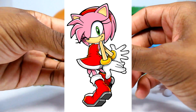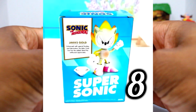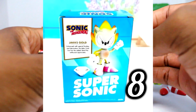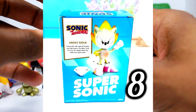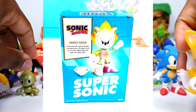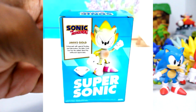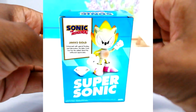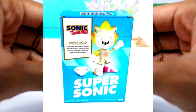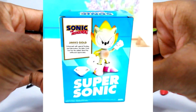Coming in at number 8 is going to be the Jakks Gold Classic Supersonic. This one is a bit of a mystery. It was revealed back in July along with the new shiny painted Mechasonic figure as well, and even though there's still no confirmation on when it's being released, it makes me wonder if it got delayed and we may not see it until next year, because that happened with the Metasonic figure where he was revealed near the end of 2021 and didn't release until the middle of this year. So that's my guess on these figures.